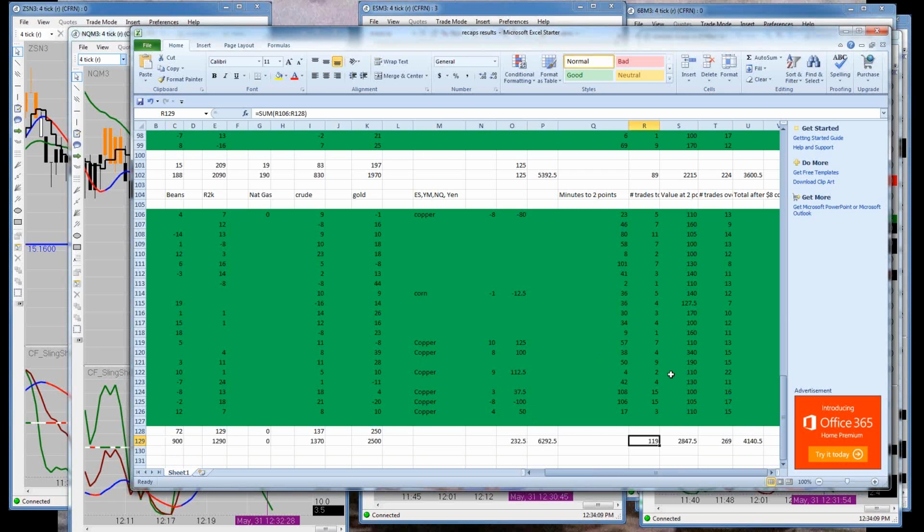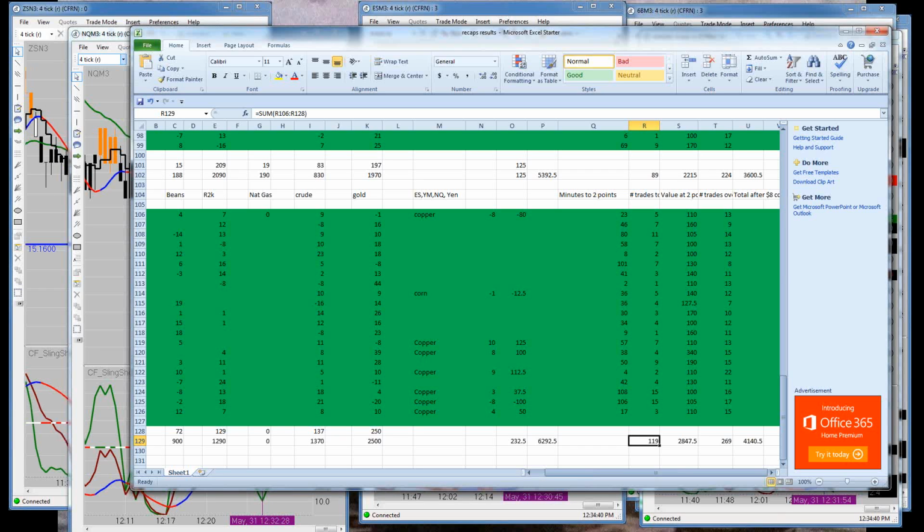If you look over here in the month of May, we placed 119 trades, getting our 2 points each day. We averaged just about 6 trades a day, getting our 2 points. When I say 2 points, I mean $100 a contract. Okay, we averaged just about 6 trades a day doing that, which does seem like a lot. The average amount that we were at, since we're just dealing with averages, let's see, 2847 divided by 21, the average daily total that we had was $135 a contract. Okay, the average daily total at the time that we got our 2 points was $135 a contract.